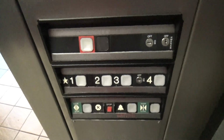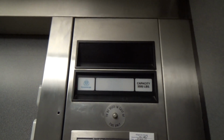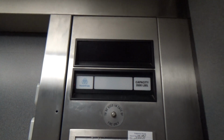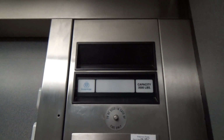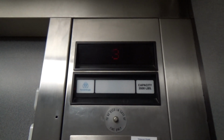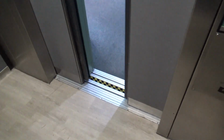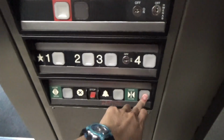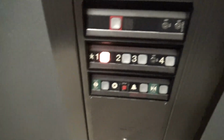Wow, you can hear it echo through the whole place. This is elevator number 2 at the Sutter Square Galleria. This is the only one that serves 4 floors.